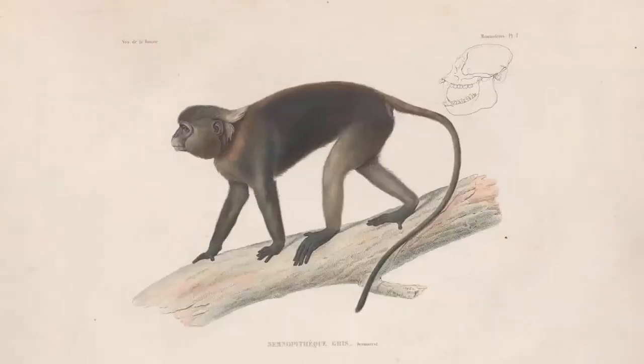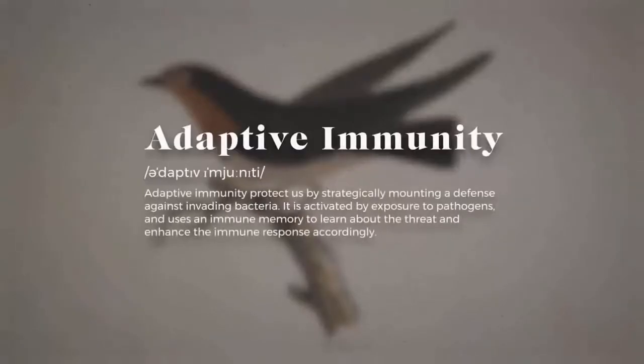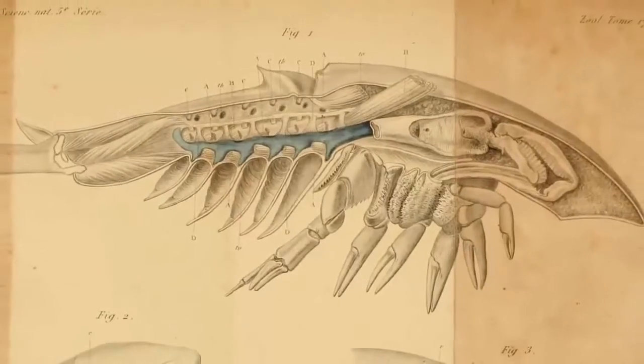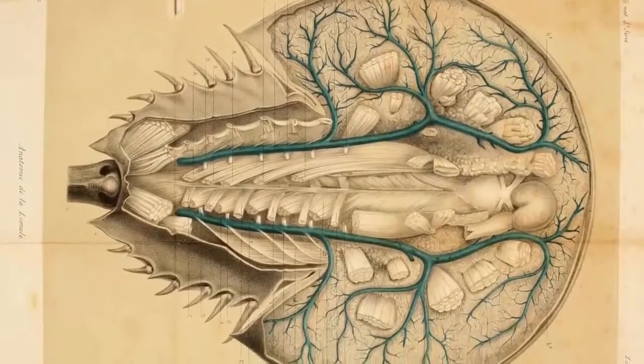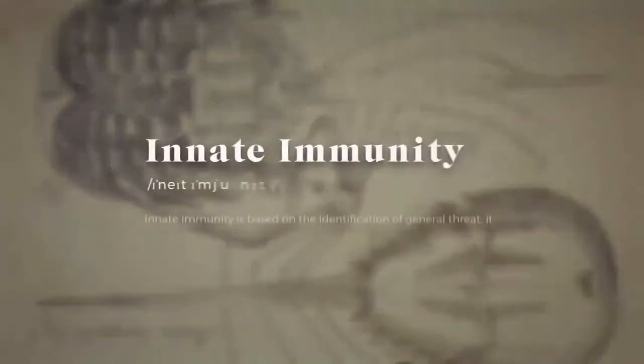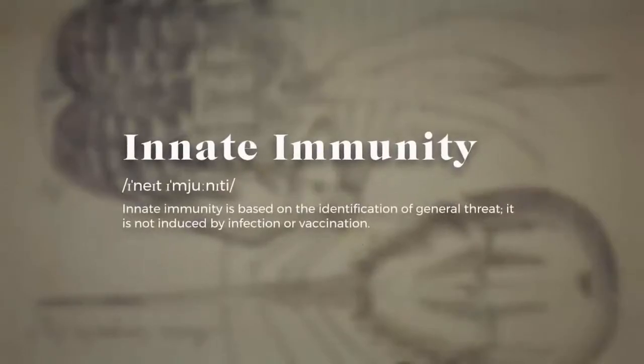Humans and many other vertebrates have adaptive immune systems that protect us by strategically mounting a defense against invading bacteria. It's activated by exposure to pathogens and uses an immune memory to learn about the threat and enhance the immune response accordingly. But many invertebrates, including horseshoe crabs, don't have this adaptive immunity. Instead, they have an innate immune system, which attacks based on the identification of a general threat.